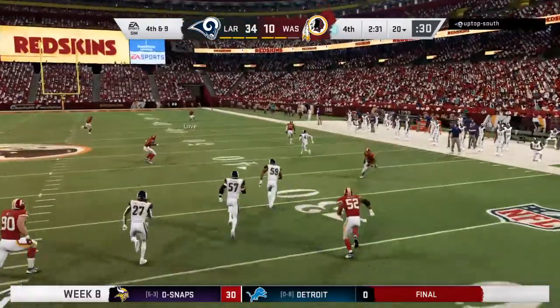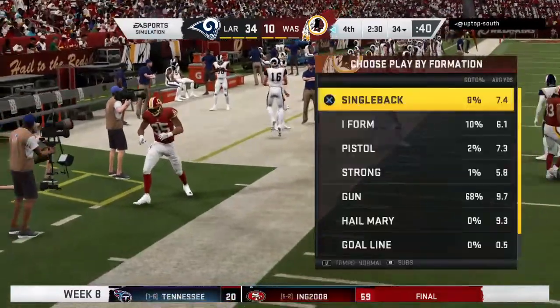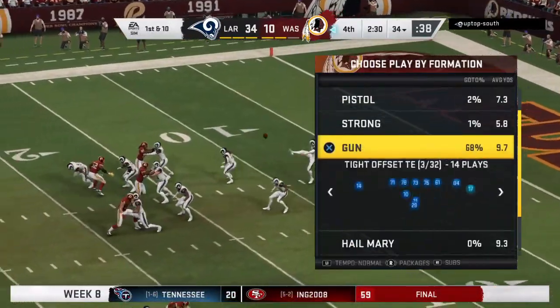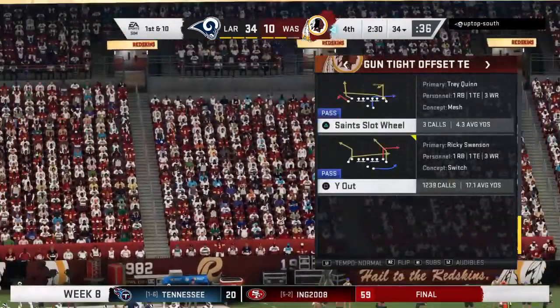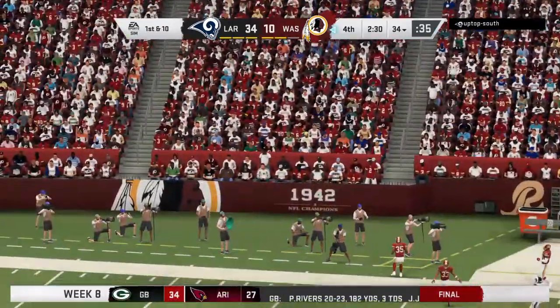Averaging over 50 yards a punt so far as this one's away. And the punt over the side in the air, and the spot will be inside the 35. At their own 34-yard line.